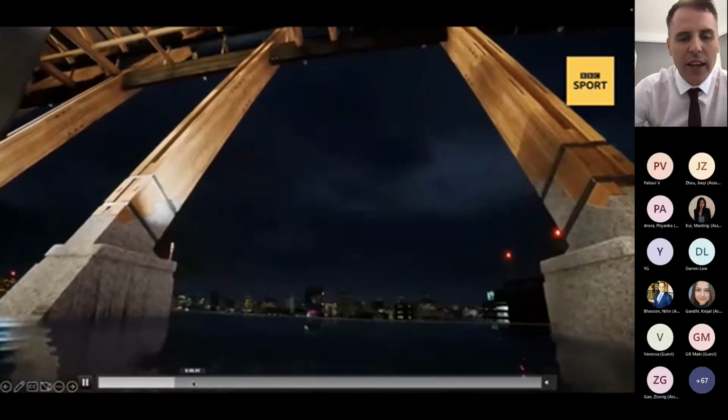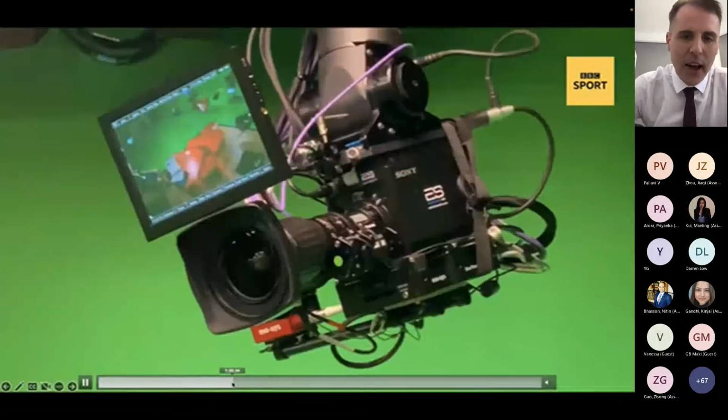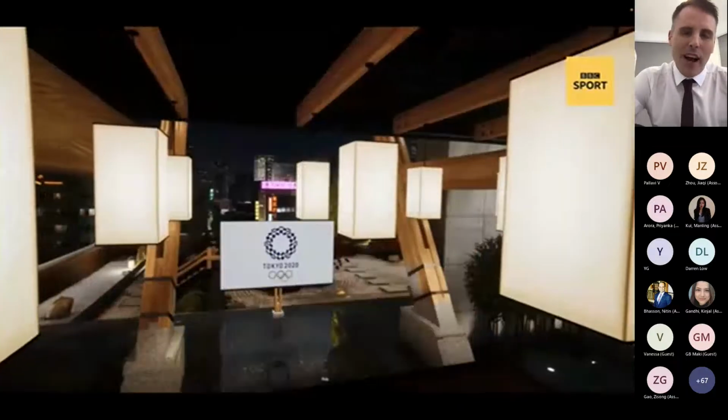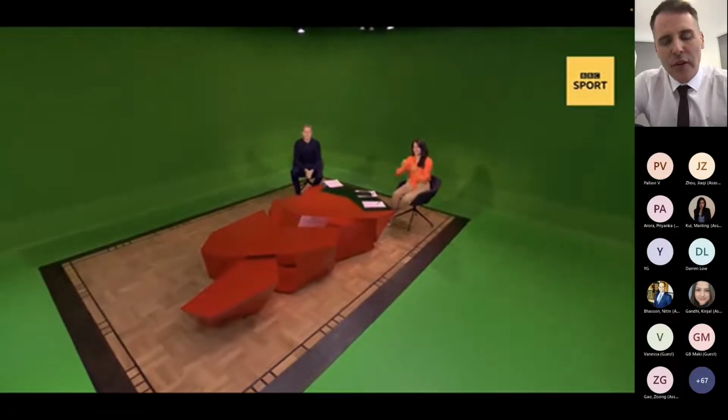So this is what the sets look like. In reality, however, this is what the actual sets really look like. If I just skip forward, this is what the real sets look like. So you can see there quite the illusion. But what this is doing is using traditional forms of television production. So we've got 3 or 4 television cameras in a TV studio there. And what they're doing is using green screen technology to remove the background, and they're replacing that background with a virtual 3D model.